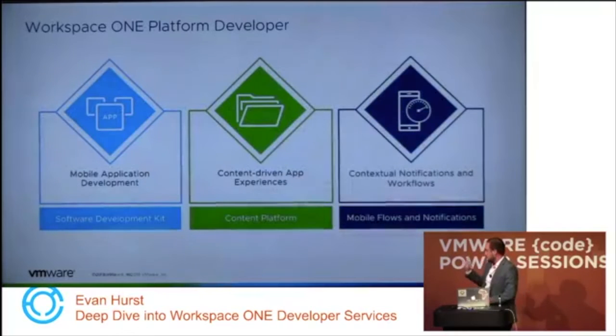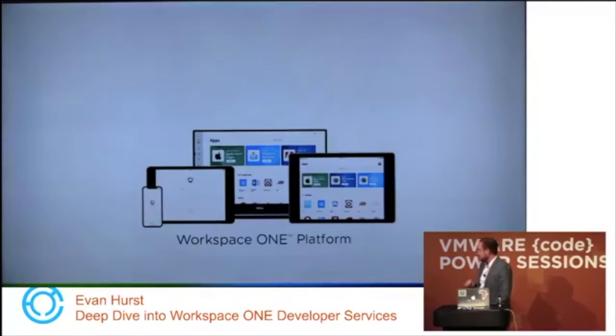And we're going to focus on three areas that we have solutions to help you with. Mobile application development with our software development kit, content-driven app experiences using our content platform, and contextual notifications and workflows using mobile flows and the new Workspace ONE Hub notification services. So let's jump right in.